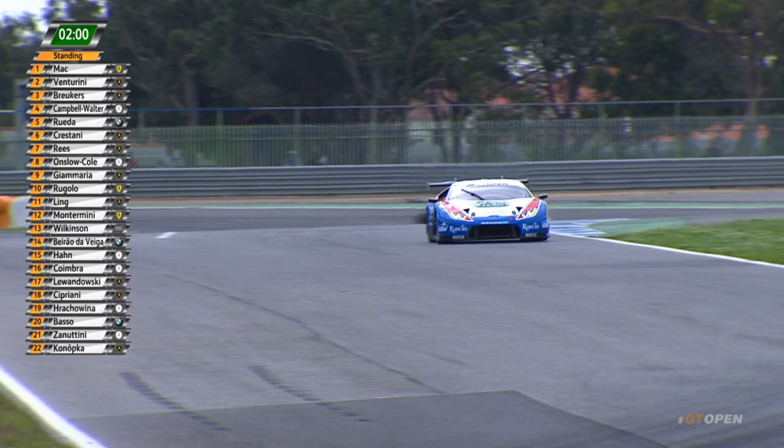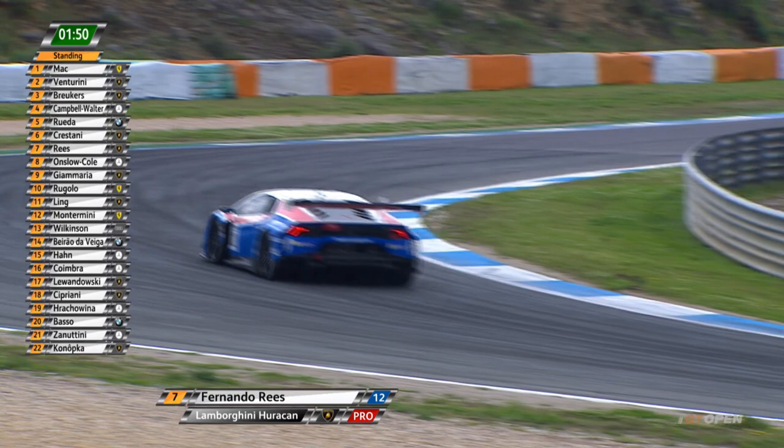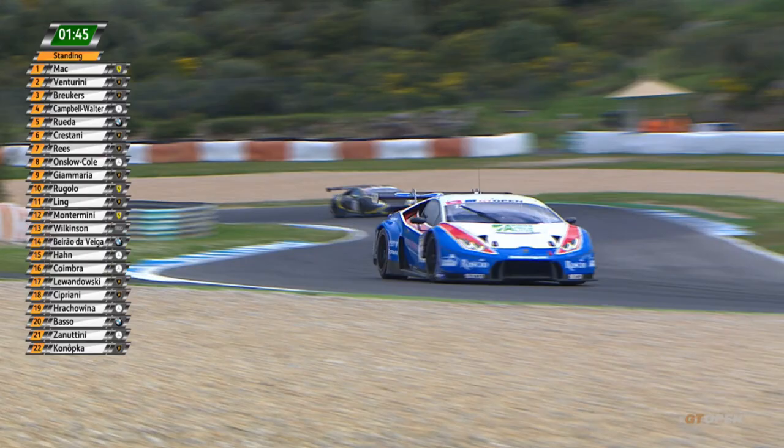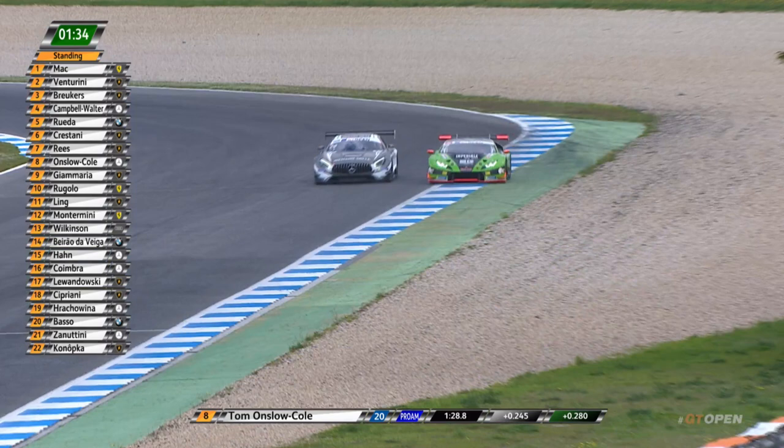Yeah, here is Riis. What's been very impressive with Fernando Riis in the course of this session is that some of the other drivers have only done two flying laps, and that's been about that. For Riis, he's been able to run at a very consistently high pace, both well for the race and the Umbra Racing Lamborghini Huracan. Now here comes Tom Onslow Cole to the inside of Rick Broikers, rather, and Onslow Cole could yet challenge for pole position here.